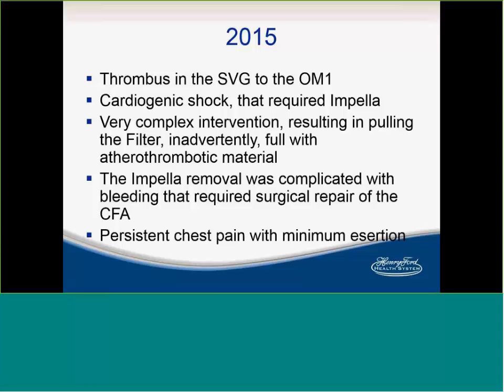The interventionist tried to advance the filter, deployed the filter, could not advance anything over the filter, and I'll later let you know why he couldn't advance anything. While struggling, basically the filter, everything comes out. And he pulls the filter out, and the filter is just full of atherothrombotic material. The patient in cardiogenic shock, fortunately did not have a stroke. Stabilized on the floor with the Impella.